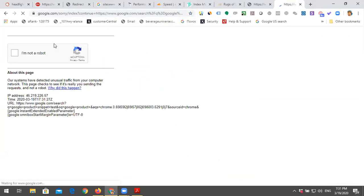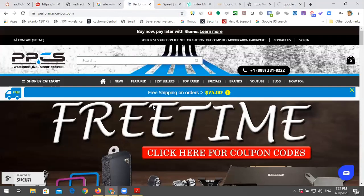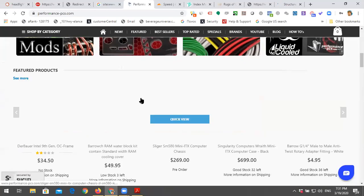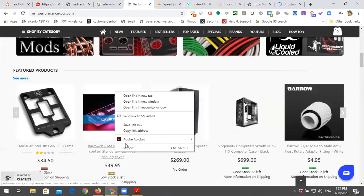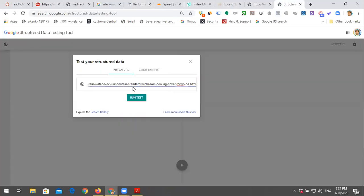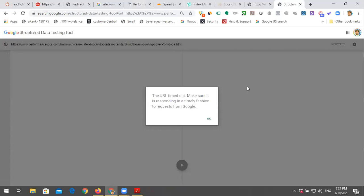I'm also always checking the product snippets when I'm checking websites. This is a great tool: you can just take one of the product URLs and scan it. So if you're running a migration, please make sure your developers actually implemented this correctly, so there would not be any errors. This is really important.